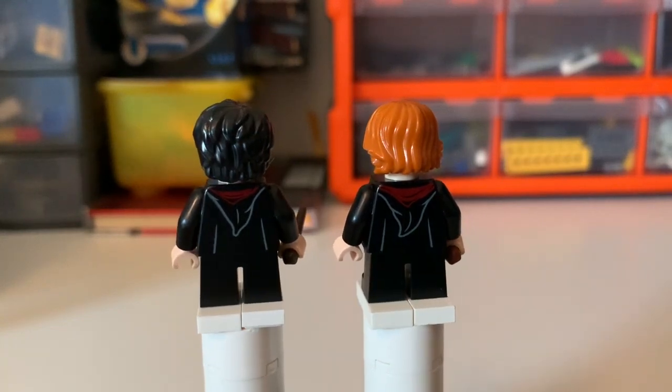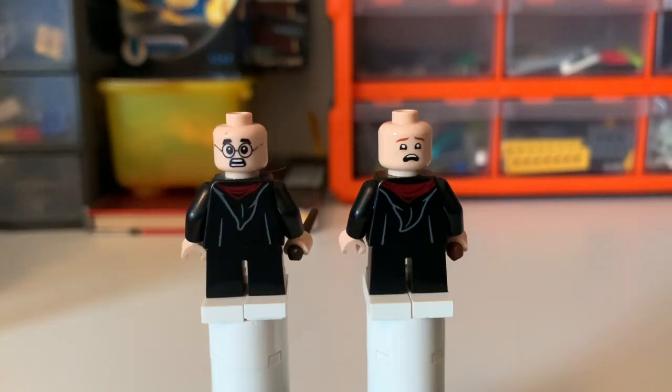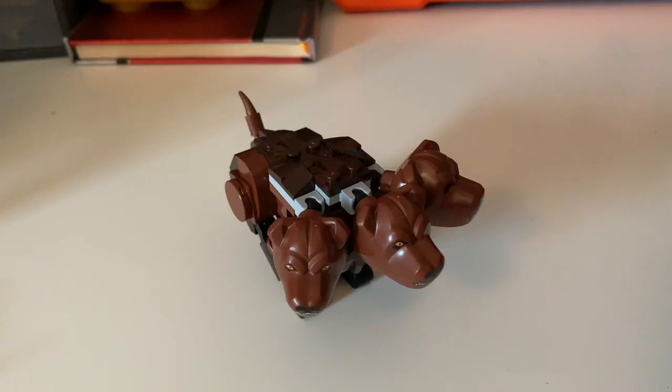Again, I'll pop their hair off so you can see the alternate faces, which again I believe are the same ones we've been getting for a while now. Again, it's a shame, but to be honest, these faces are accurate for the scene. It's the correct reaction on seeing Fluffy for the first time. Speaking of which, here he is, the new version of Fluffy the Three-Headed Dog, or Cerberus as he's probably originally known. So this is actually a really nice little build.